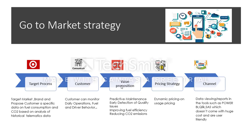And coming to the market strategy, we first need to set up the target process. We have to target the market and brand, and propose to a customer specific data on fuel consumption and CO2 based on analysis of what our historical telematics data has. And then the customer can monitor the daily operations, fuel, and driver behavior. So we have to trigger these key things in the customer, which would make a value proposition to him. It's like predictive maintenance. He can detect quality issues early, which would increase his fuel efficiency and ultimately reduce CO2. For pricing strategy, we can make it dynamic, on usage pricing sort of.